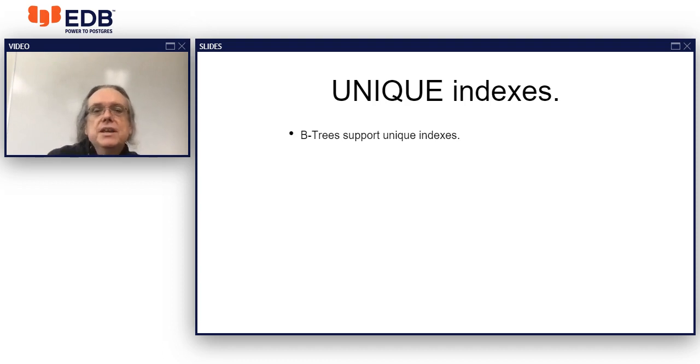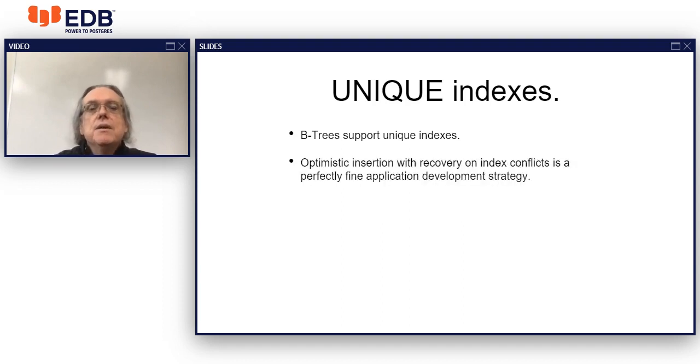And lastly, let's talk about unique indexes. A unique index is one where a key value can only appear once in the entire index. B-trees support unique indexes.